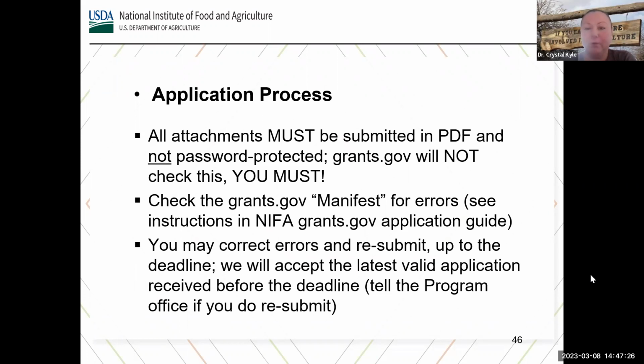If it is in Word, then we won't be able to say that we received it and it won't be part of your proposal. So whatever does make it in PDF will be part of your proposal. So you don't want 3 pages to be in PDF and that's what makes it to your proposal, because you're likely not to get funded with just those 3 pages.